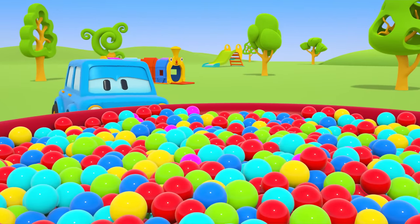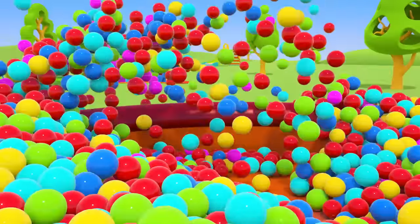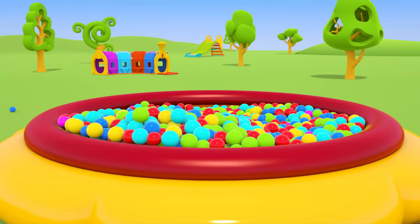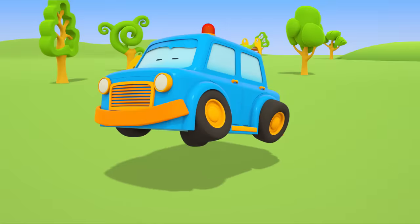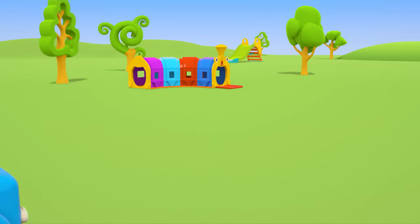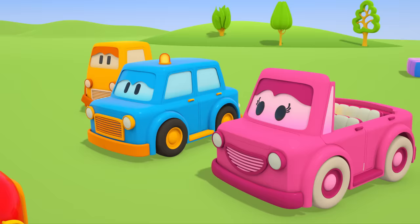Max is looking in the ball pit. He dove right in. Look, he stuck the emergency light to his roof. It suits you, Max. Let's put the lights on all the emergency vehicles.